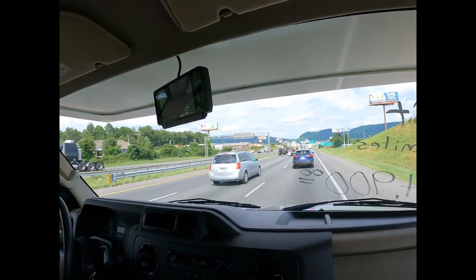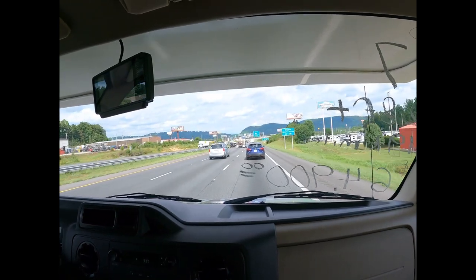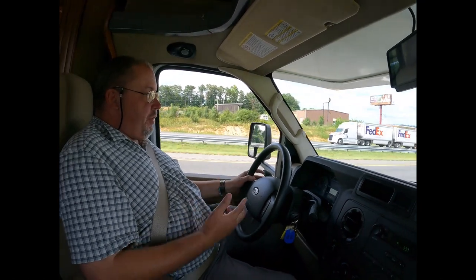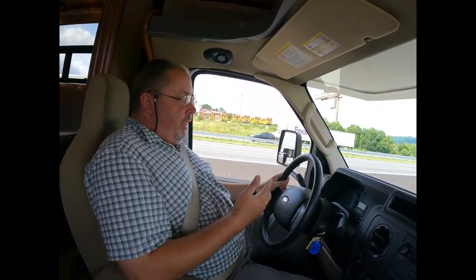So guys, I mean, the transmission shifts good. I'm not pulling to the left or the right. The tires don't feel like they're out of balance. They're Michelin, so that's a good sign. Brakes, I'm getting off the exit now, feel good. I'm not getting any pulsating in the rotors or anything like that. So I don't see any issues with the running and driving of it.